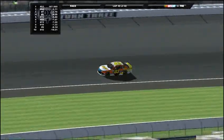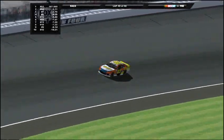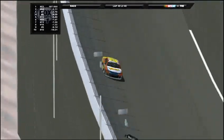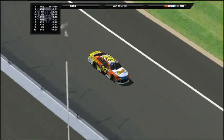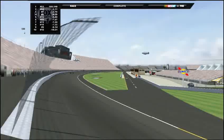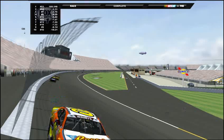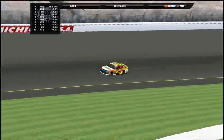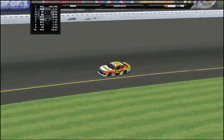Well, from wrecking his teammate at Auto Club trying to be the best finishing S3 Motorsports car, to two-time winner Charles Sanford wins at Michigan. 1-2 finish for S3 Motorsports here today. Yep, 1-2-6. And a dominating performance there for Sanford.